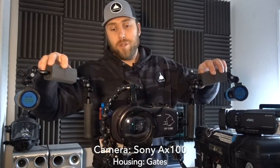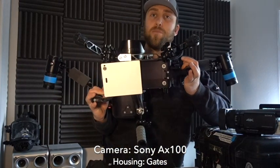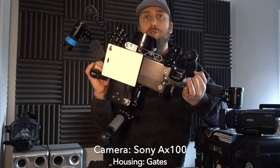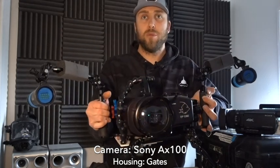A couple of floats just to keep it neutrally buoyant, and then underneath a custom tripod which I've actually made myself, which allows you to rest it on the bottom, especially helpful if you're filming very small macro subjects.